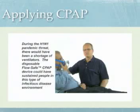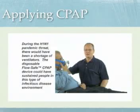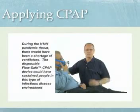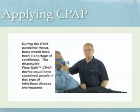Another area that is being noticed is during our recent pandemic flu, the H1N1, it was predicted our community was going to need 35,000 ventilators. We know we only have about 1,000. Well, a lot of those folks may have been able to be sustained using the CPAP device, and the disposable would be the ideal, especially in an infectious disease environment. So there's no way we're going to be able to meet the demand of ventilators, but through a disposable device such as the FlowSafe, we'd have a much better chance of meeting that demand.